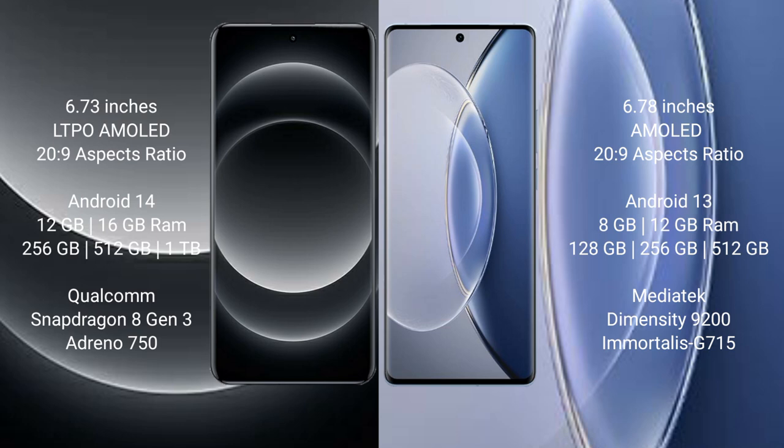Xiaomi 14 Ultra runs on the Android 14 operating system. Vivo X19 runs on the Android 13 operating system. Xiaomi 14 Ultra comes with 12GB, 16GB RAM and 256GB, 512GB, 1TB internal storage. Qualcomm Snapdragon 8 Gen 3 processor and GPU Adreno 750.